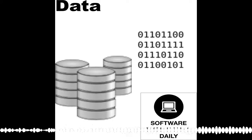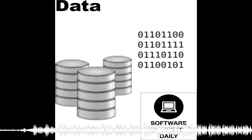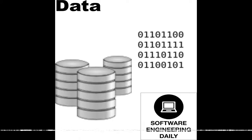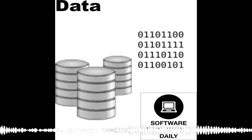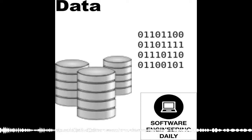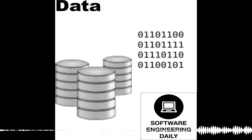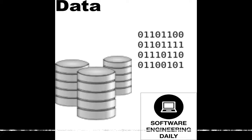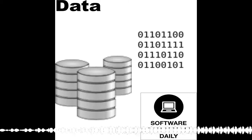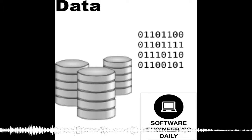So at Pachyderm, we have, first and foremost, a file system that's designed for storing this data. This is called the Pachyderm File System, or PFS. It's sort of isomorphic to HDFS, the Hadoop file system in the Hadoop ecosystem. But it has one very big difference in terms of how it thinks of data, which is that we think of data in a commit-based way.